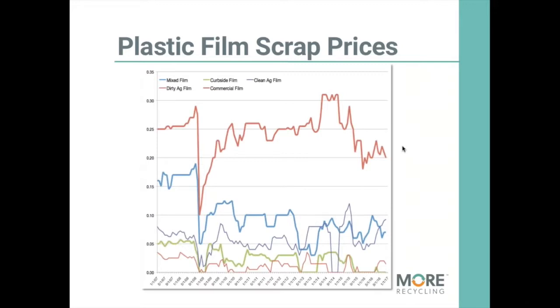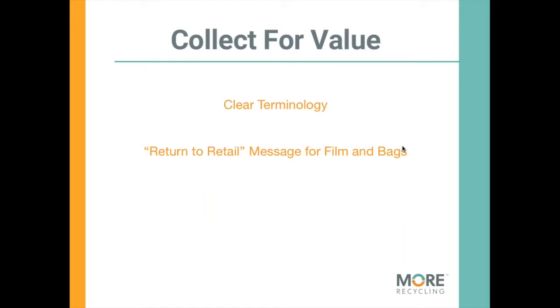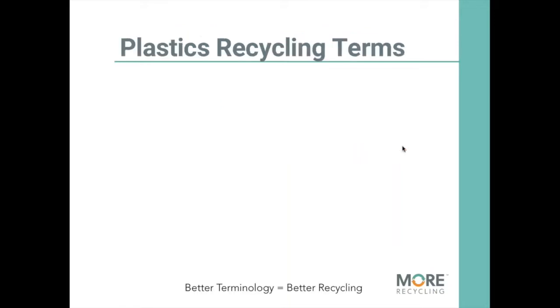So I'm going to talk a little bit more about some of the tools that help educate to keep curbside film out of the curbside and being able to use existing infrastructure at the return to retail or at drop-off collection. So collecting for value, using clear terminology, both when you're educating residents and businesses about what material you want to accept or you can accept, but also, again, when you're trying to sell the commodities that you have, what is it that you actually have in your bale? Is it bottles and containers? Does that contain all plastics? Is it specific resins? But then also the return to retail message for film and bags.